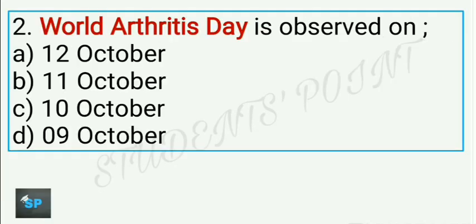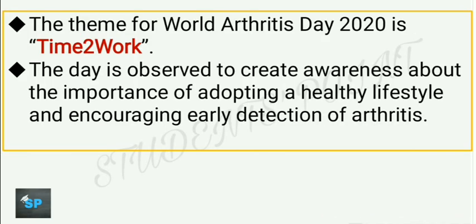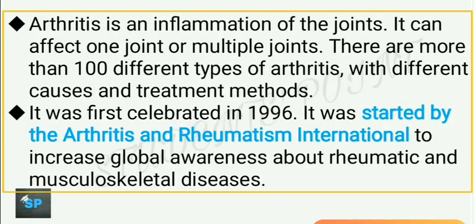Next question now. World Arthritis Day is observed on. So it is observed on 12th of October. The theme for this year is Time to Work. I repeat, Time to Work. And the day is observed to create awareness about the importance of adopting a healthy lifestyle and encouraging early detection of arthritis. What is arthritis?